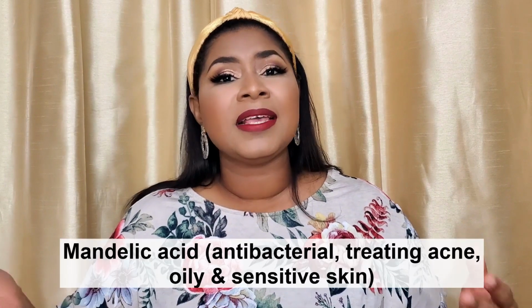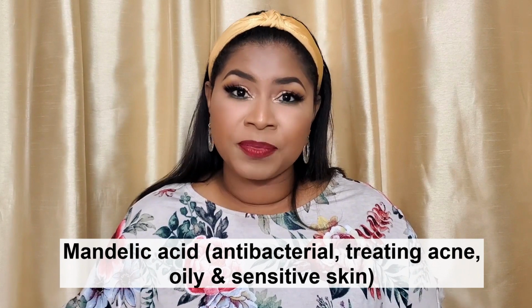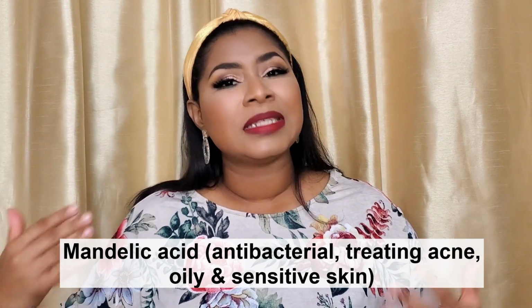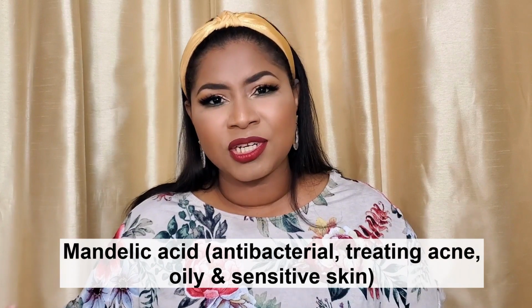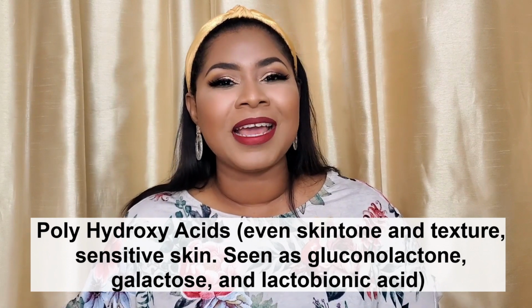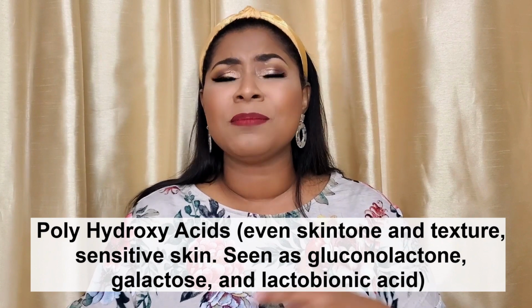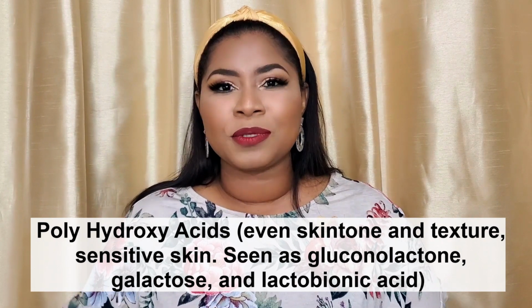And then another one that has been very popular that we've heard about is mandelic acid. Mandelic acid has the largest molecules out of the three, and therefore it's usually recommended for more sensitive skin. Because the molecules are larger, it will penetrate more slowly into the skin and therefore is less likely to cause irritation. But even more recently, there's a whole new world of something called PHAs, polyhydroxy acids, which have even bigger molecules than mandelic acid and are even more gentle. And therefore, those are the absolute go-tos recommended for sensitive skin.